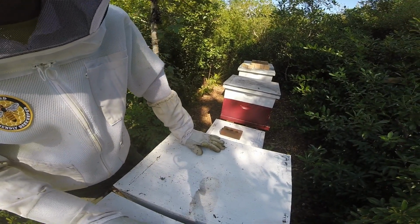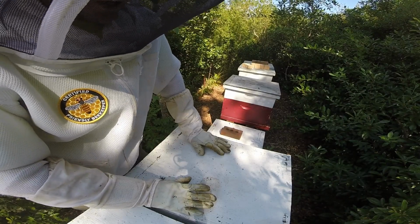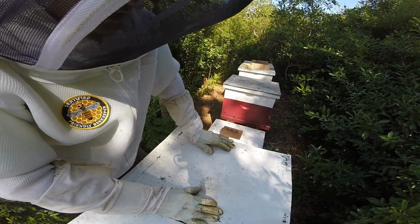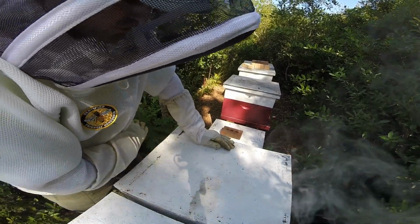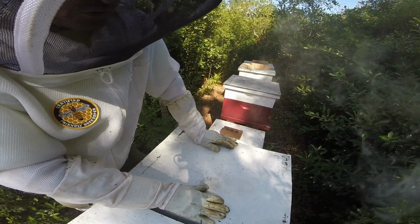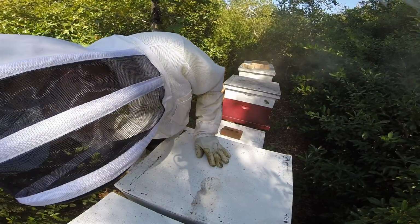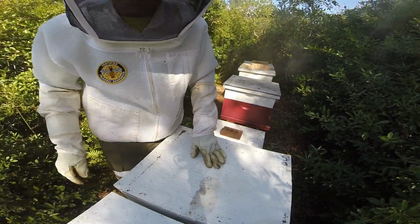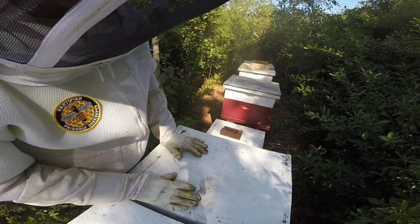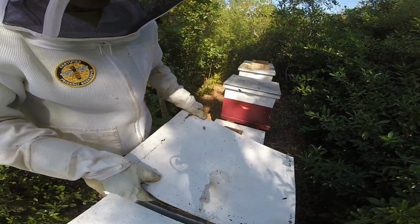Like every inspection, I'm checking for signs that they're queen right. The first sign is usually finding eggs. If I don't find any eggs as I progress through, we'll try to figure out if there's a way to determine why. Hopefully I find some eggs, hopefully I find the queen, hopefully they're using the top box to store some food, and in fact, this hive has some pretty good weight to it. So with that said, I would be surprised if I don't find good food stores in this colony.